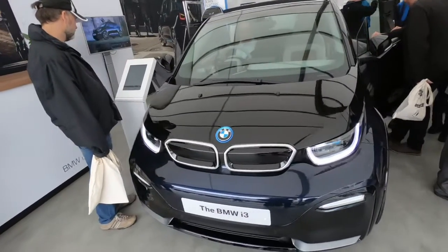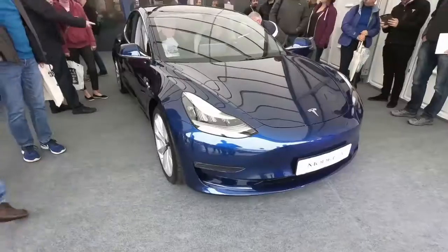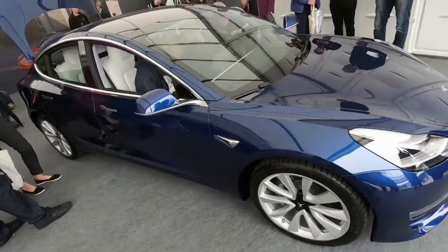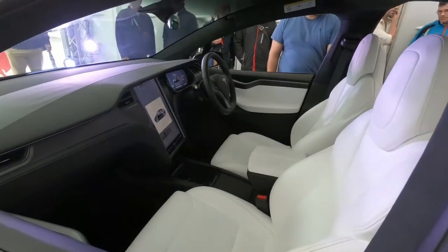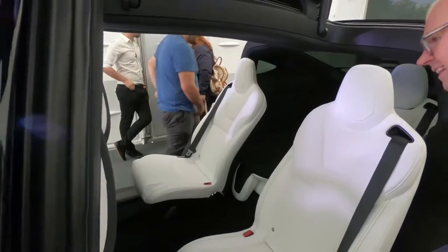And of course the i3 was gaining a lot of attention as well. I guess far more affordable than the Tesla Model 3, which was also on display. A lot of people taking a look at it. I think Tesla was doing a roaring trade that day. And they also had a Model X on show. Didn't seem to have quite as many people around it.